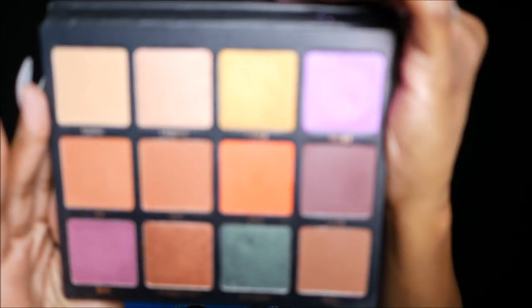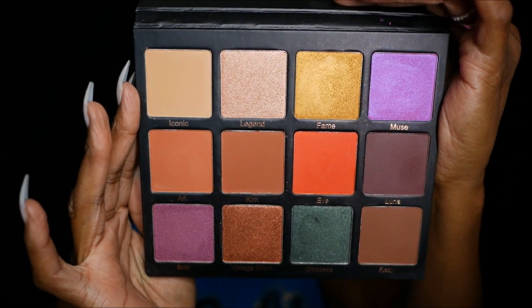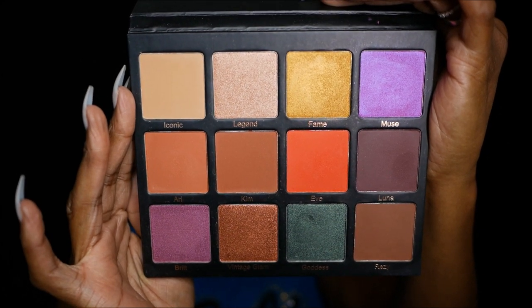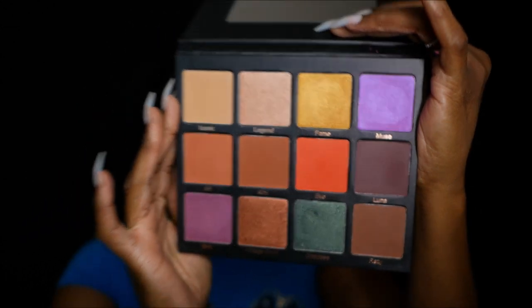So anyways, let me go ahead and show you the Muse up close too, because I didn't show you this one up close. But this is what the Muse palette looks like up close. Very pretty, just gorgeous. Some nice shimmers, nice warm tones in there. But that green and that purple just kind of take it to a whole different level, you know, just to give you some other options. So anyway, that's all I have to say about these Makeup Shack palettes, you guys.